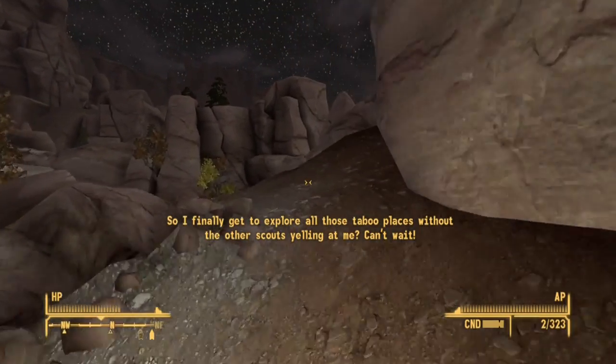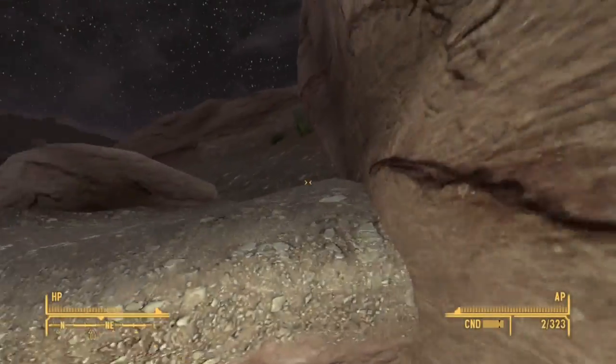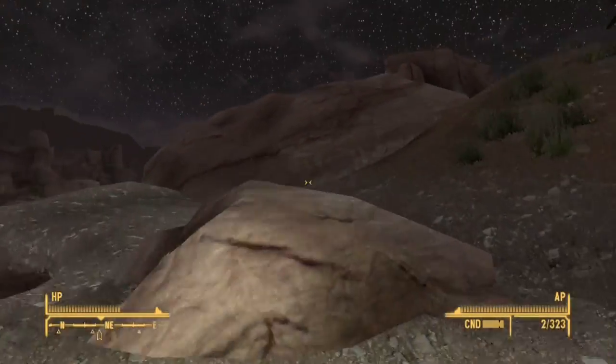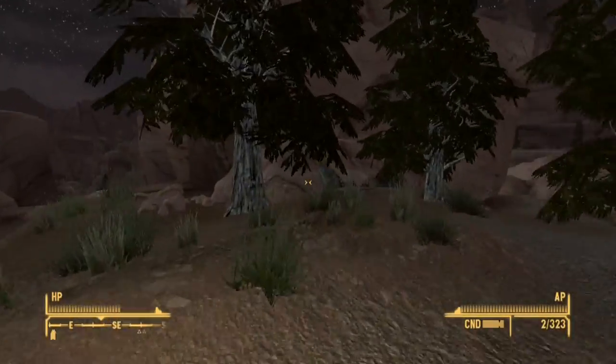Without the other scouts yelling at me, can't wait. Yeah, but I'm gonna start yelling at you if you don't shut up about the fact that you're so excited to explore all those places.